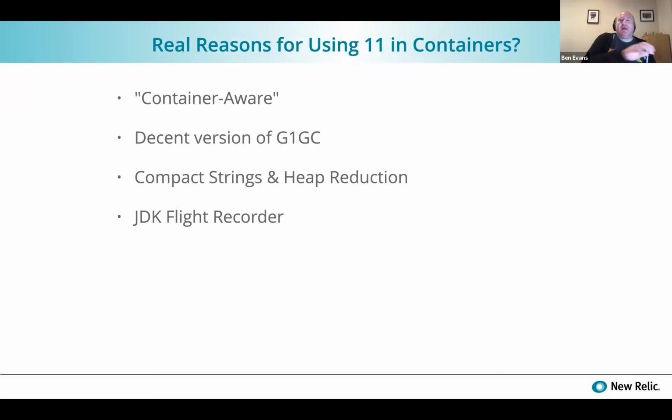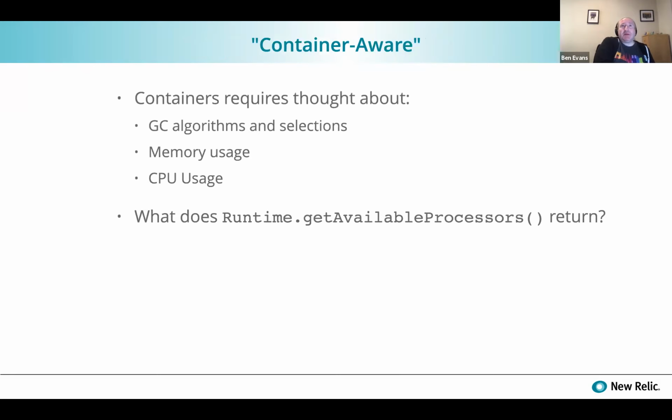So if we're going to be accurate about what we see in production, and this is what container aware really means, you need to think about which GC algorithm, how it's going to get selected, memory usage, making sure you don't hit the top of the container and crash out from that, and CPU usage. And so a key question, the hook that you can hang it off, is if you call the method Runtime.getAvailableProcessors in your Java program, what does that return?